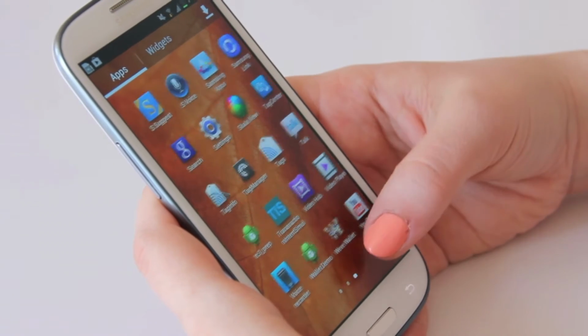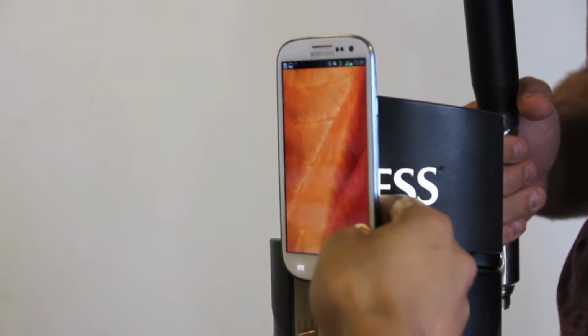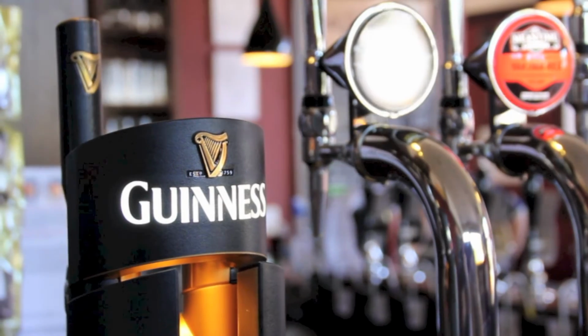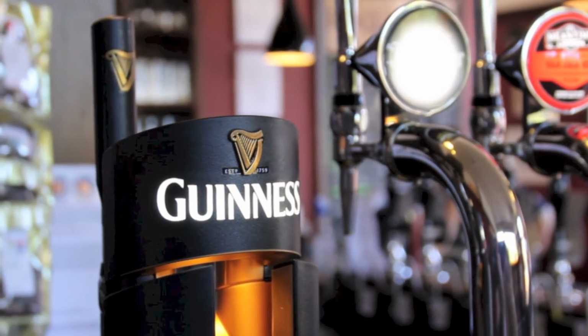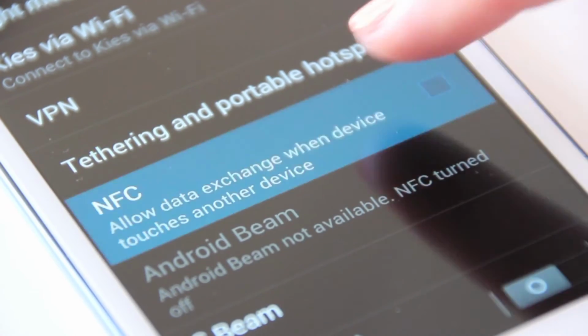Many of your customers will already have NFC-enabled devices and not even realise it. They're the ones that will need a bit of extra support in understanding how they can interact. NFC is set to revolutionise promotions within the pub trade. As with all new technologies, the possibilities are endless, but people need to know how to use it.